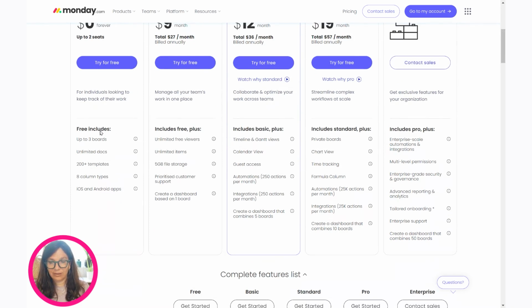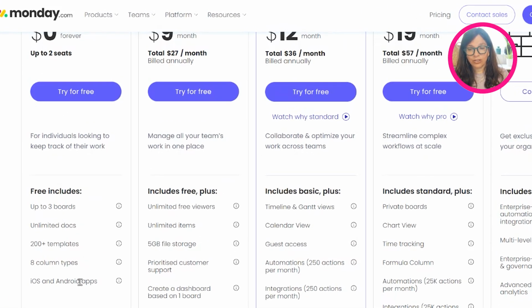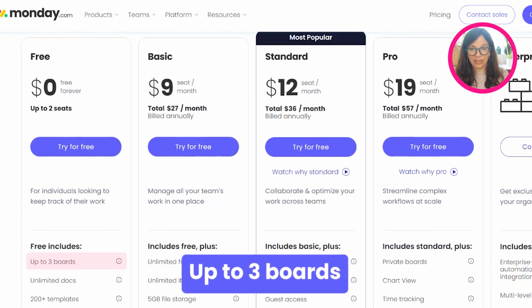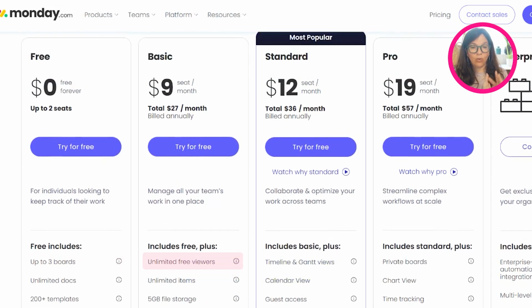Now, let's jump here to where we see the first list of features that are explained for the difference of these different plans. We're going to start with the free plan, and here you get up to 3 boards. So you have 3 different boards within Monday.com. Now, all the other plans have unlimited boards. So again, you have to think about how many boards you are going to need. Most companies need more than 3 boards. So that's a pretty limiting factor.